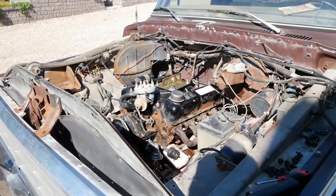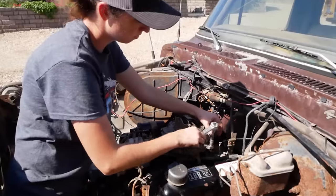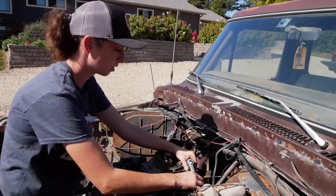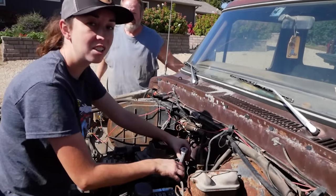All right, let's get some accessories bolted on this thing. I'm putting the carb on. Hell yeah. I'm just making sure they're snug so I don't warp it. Yeah, don't torque these to heck.